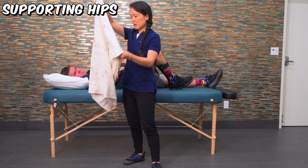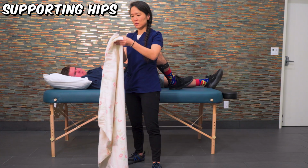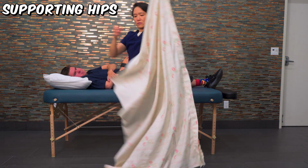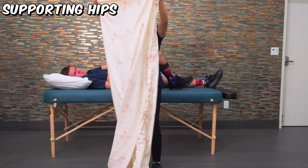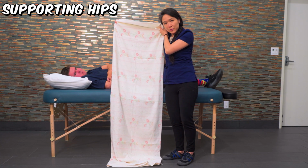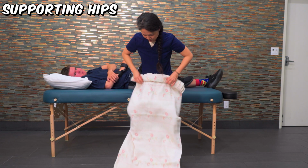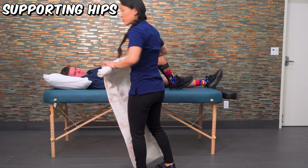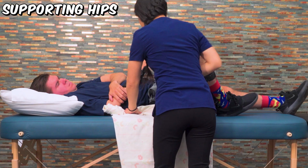So I just get an extra flat sheet at home. Okay, and this is about hip width, from his hip to his leg. And I roll this up about halfway. Okay. And we're going to roll to one side. So roll slightly to that side.